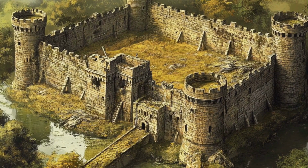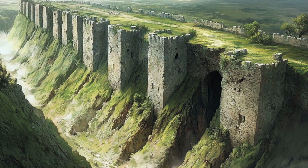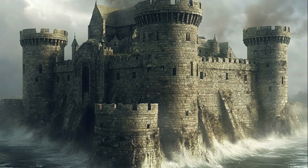Dry moats were some of the most vicious traps ever dug. Deep trenches lined with jagged rocks or sharpened wooden stakes, designed to snap ankles and swallow siege towers whole. These weren't moats you swam across. They were moats that chewed you up before you ever saw the gate.